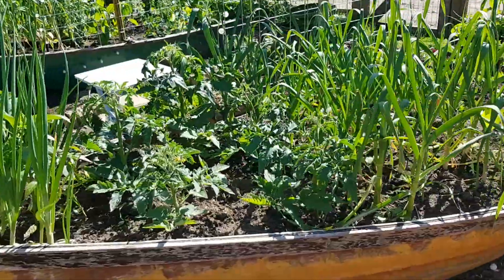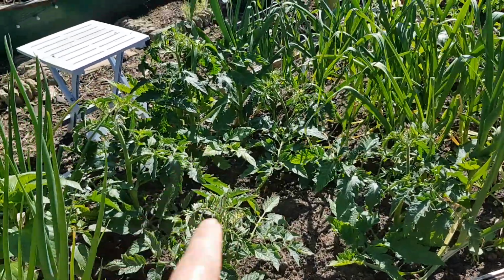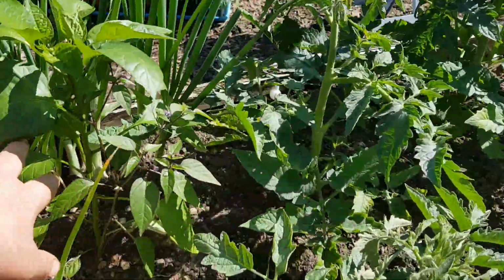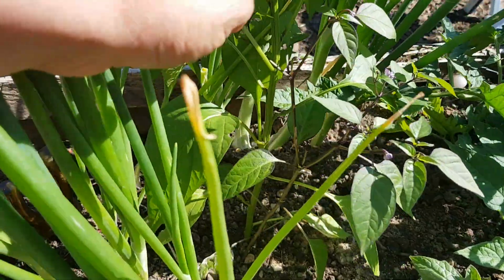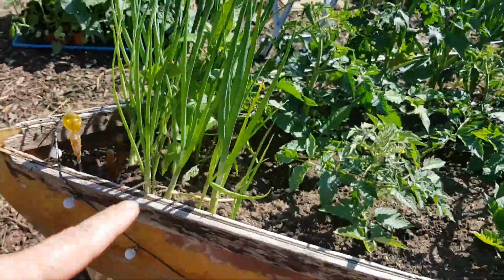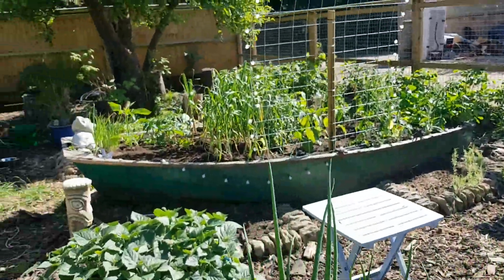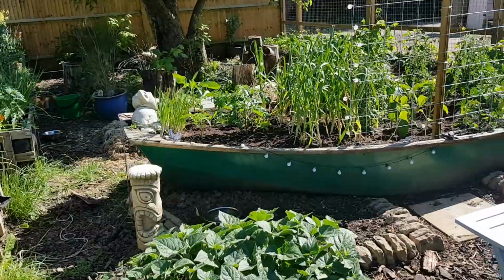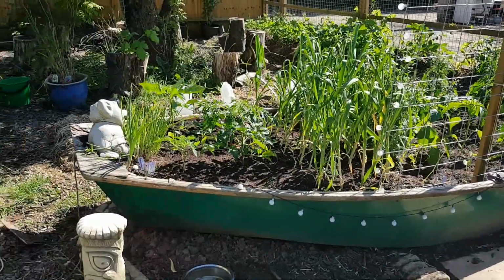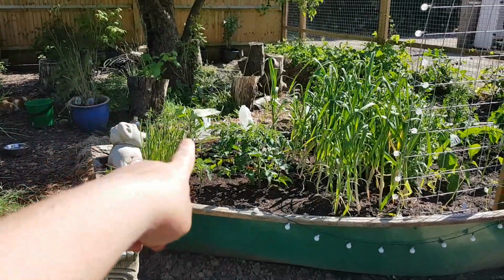And we have, I want to say red zebra tomatoes in the back here, and another, oh, we've got a purple chili. So we've got a chili plant in the back here, and some spring onions. And here in the other boat we have another chili plant and purple chili plants there.